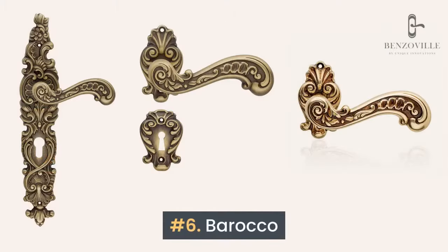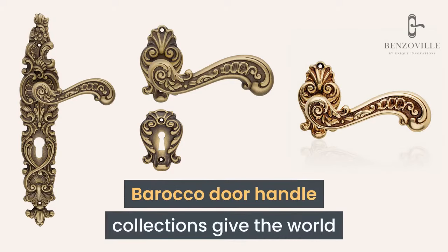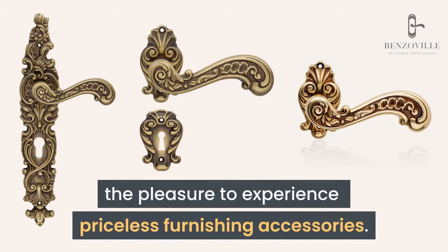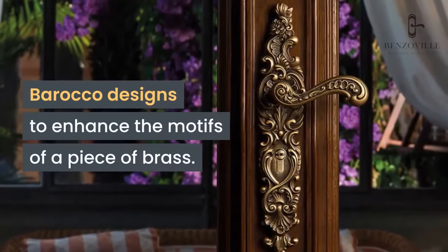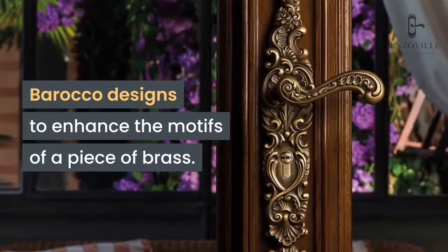6. Barocco. Barocco door handle collections give the world the pleasure to experience priceless furnishing accessories. Italian artists are the valuable workers behind these Barocco designs to enhance the motifs of a piece of brass.